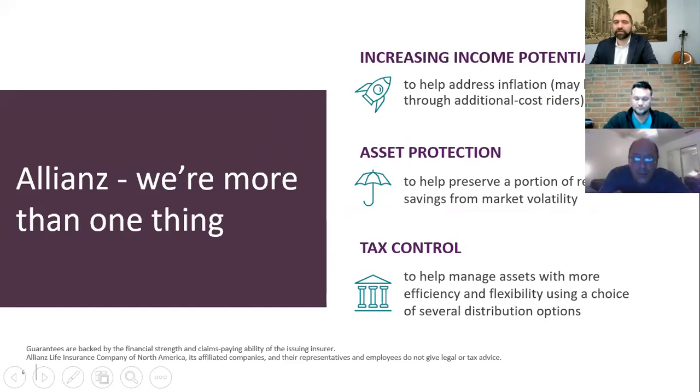Asset protection. The premise of fixed index annuities is that they give you a bottom floor, so you can protect against market volatility. If the market tanks, your money's going to do 0%. And then tax control, to help manage assets with more efficiency and flexibility using a choice of several distribution methods.